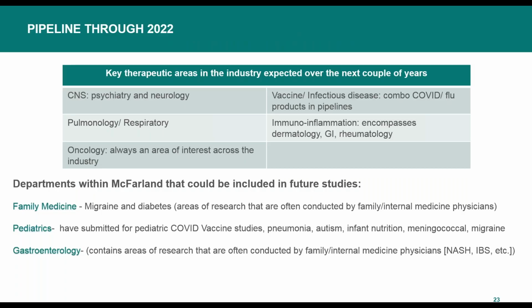That brings us to the pipeline in terms of what types of studies we are looking for between now and 2022. And I'll let Erin talk more about that. Yeah, so our team has identified the key areas that we are expecting to see studies in this year. Those main areas include neurology, so our CNS areas, psychiatry, neurology, pulmonology, and respiratory studies. Vaccine, infectious disease, we're very hopeful that there'll be a COVID and influenza combo vaccine coming out this fall, so we're keeping an eye on that. And then immunoinflammation studies, dermatology, GI, rheumatology are big. And we always have oncology studies. Those are always an area that we're keeping an eye on.